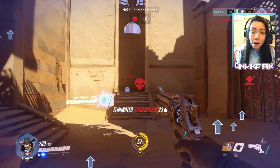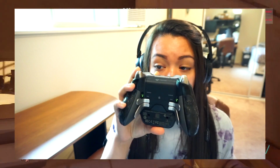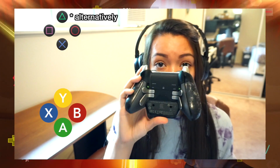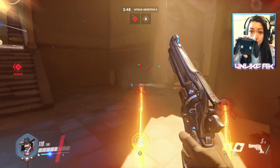Next, let's talk paddles. For those of you who don't know, paddles are what's on the back of the controller here, and they are usually mapped to the buttons A, B, X, and Y. As you can see, I have four paddles on my controller there. And when you have paddles like this on your controller, it can help you jump, aim, use your ultimate while you're aiming, which is nice.